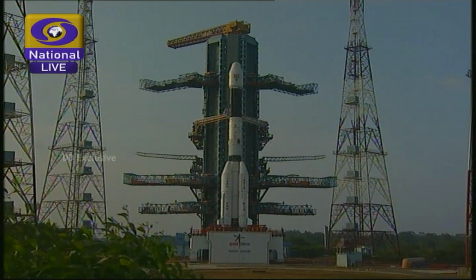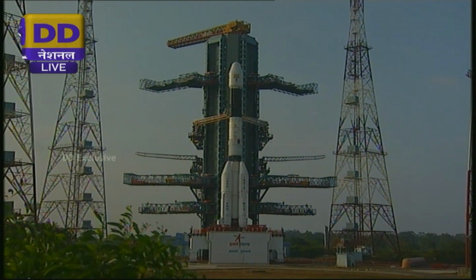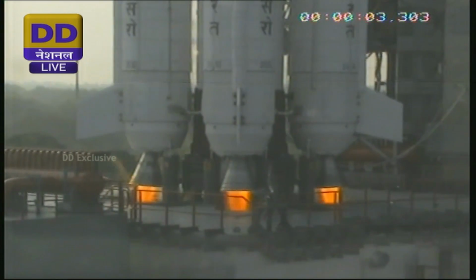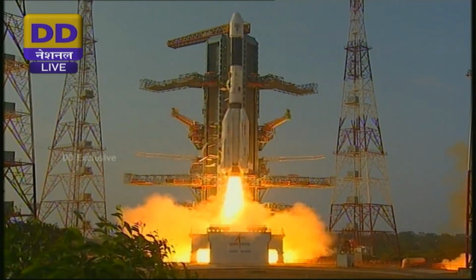A close look at the L40 strap-on, the base route. Minus 9, 8, 7, 6, 5, 4. L40s have ignited. 2, 1, 0. Plus 1. Vehicle lifts off. Plus 2, plus 3.